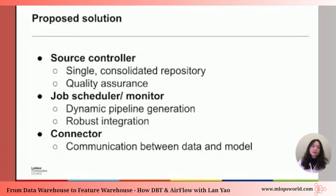As a result, we proposed to use DBT and Apache Airflow as our solution. In the next few minutes, I will introduce how the two tools solve our problem.